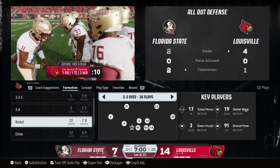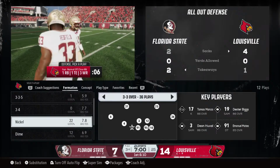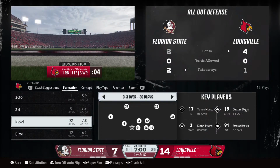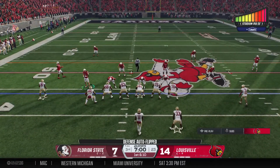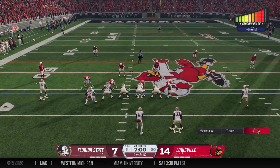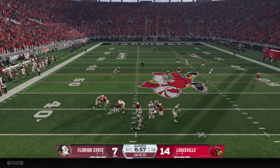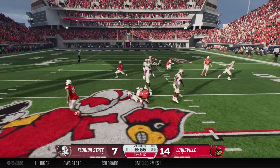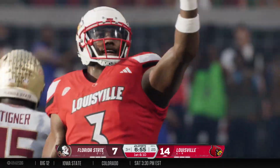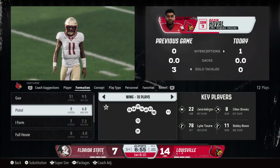The Seminoles have it back. They'll try to get that offensive spark flaming. Looking to throw on first down. Intercepted, and now he's up to 14. Picked up a few extra on that return, but what a play by this defense to get the football.